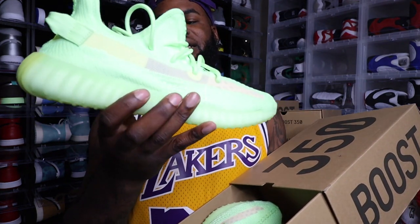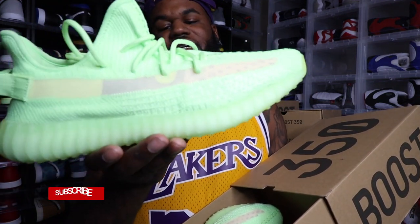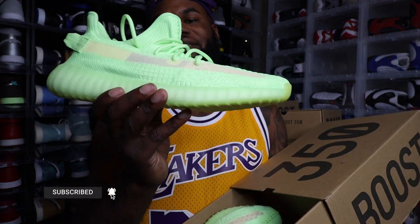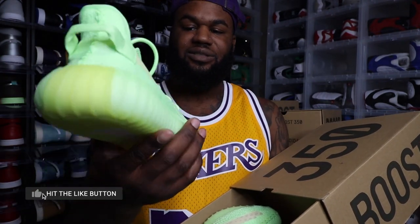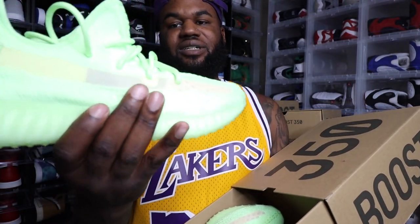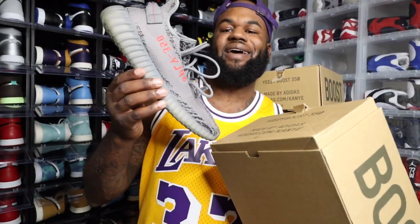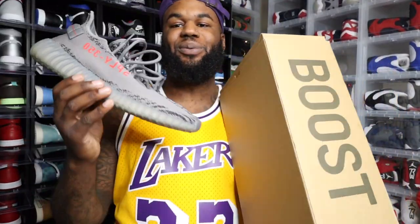Like I said, the midsole glows, man. The outer sole glows. And this shoe just glows, period. Y'all see, man, on the camera, this shoe is glowing. But this is a fire shoe. And y'all can see right there, it has that translucent stripe on it. Definitely a fire shoe. The next Yeezy we have, man, are the Beluga 2.0s.